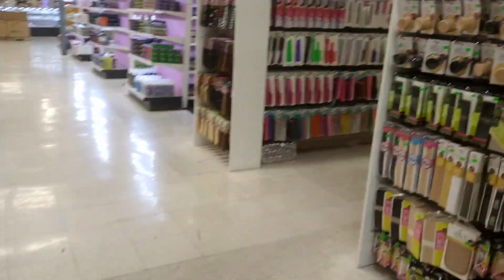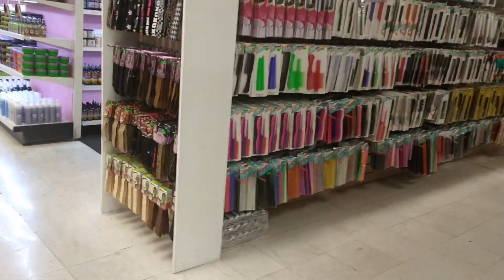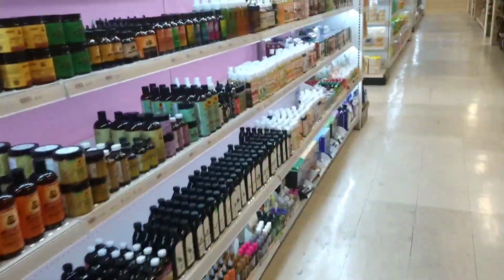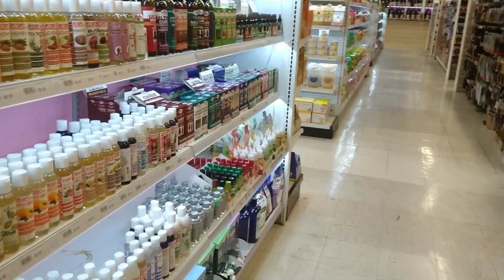This is the largest hair store in the city, largest hair store I've ever been to. So many options. Y'all know I love doing my hair, so this place is just heaven to me. Look at all of this.